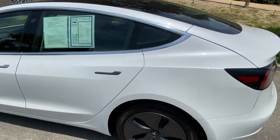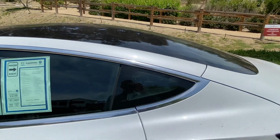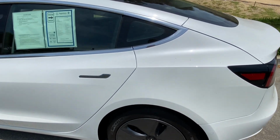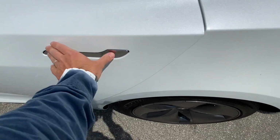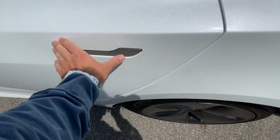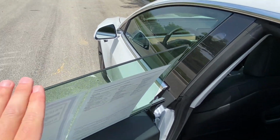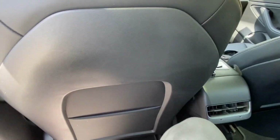Alright, so here's the back of Tesla Model 3, and obviously, as you can see, it's a compact sedan, and Tesla makes Model S and Model Y, which is based on this car, more like a hatchback, sliding coupe, whatever you want to call it. But again, these handles, you kind of get used to it. I feel like I'm kind of getting used to it right now, but it's still not the best option, I think. And then again, these beautiful frameless window doors, I really like it. Getting in the back, it's pretty easy.